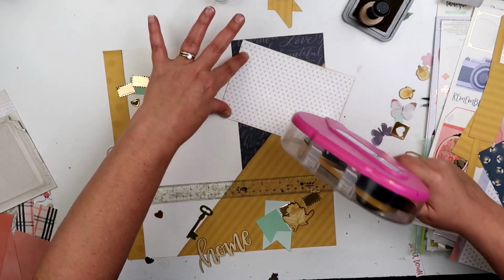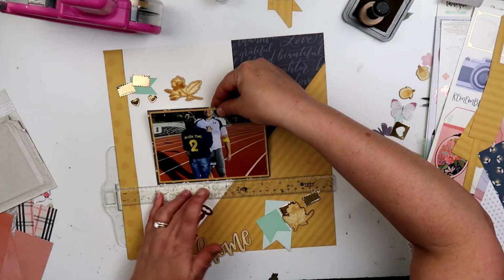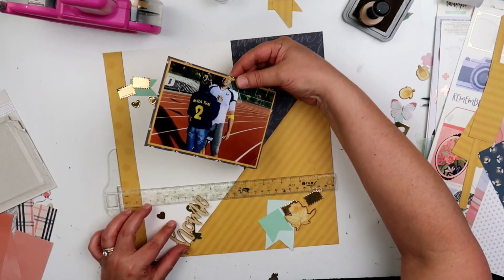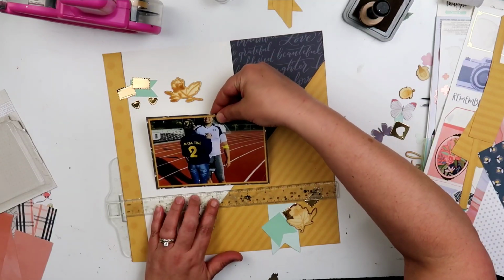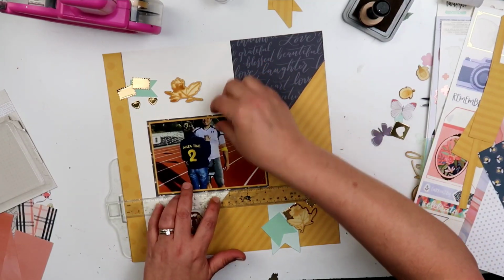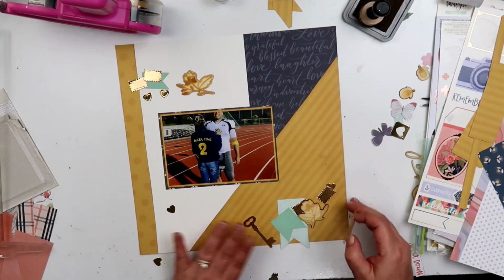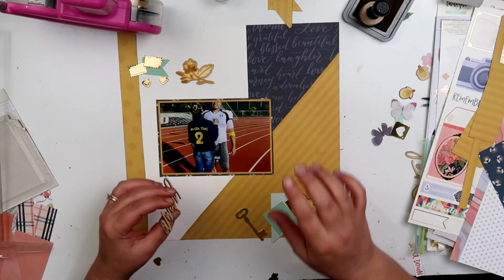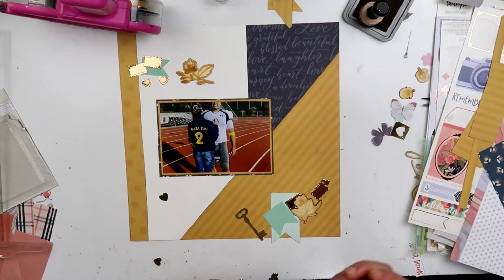I was just now making sure there was going to be enough room for my home title underneath, you know, right here. So actually the photo can come down a little bit like that. So we have home. I really like that. I'm going to use my art glitter glue to stick this down.